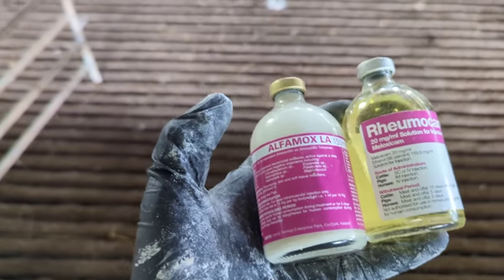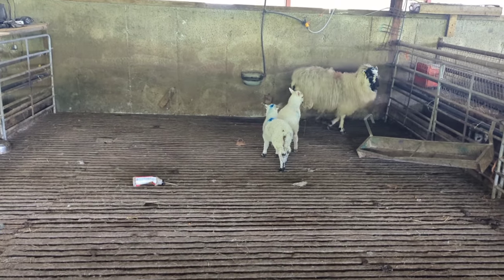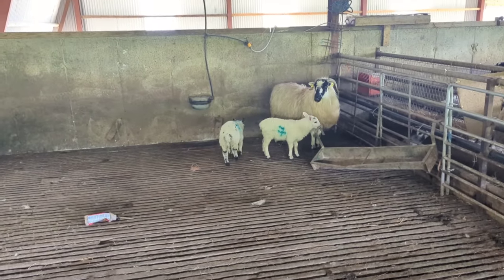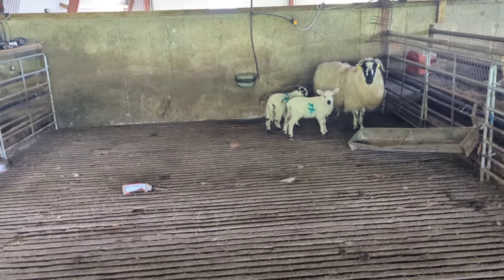So I gave them 2 ml of that, just go in strong at the start to fight the infection. And this one is similar to Recocam, but it's a pain reliever, and I gave him 1 ml of that. So I'll give him another injection in 2 days, and give him the pain reliever again tomorrow, so hopefully he'll be alright in a couple of days. He should. These two have worked for us on all the lambs we've given so far. You just need to finish out the course of antibiotics for about 7 days, and they should be good then.